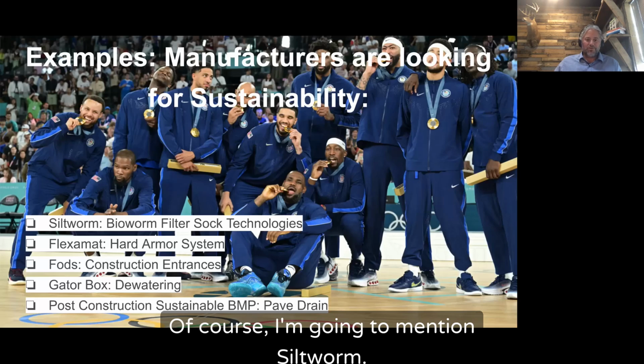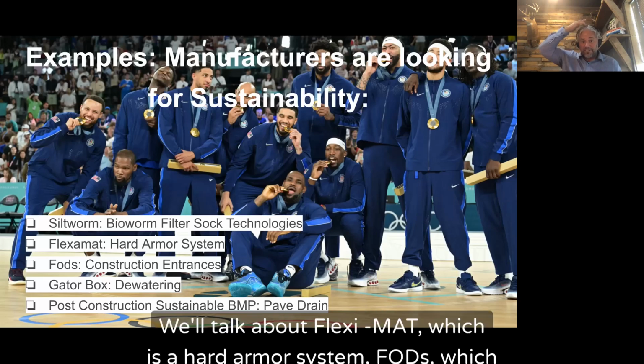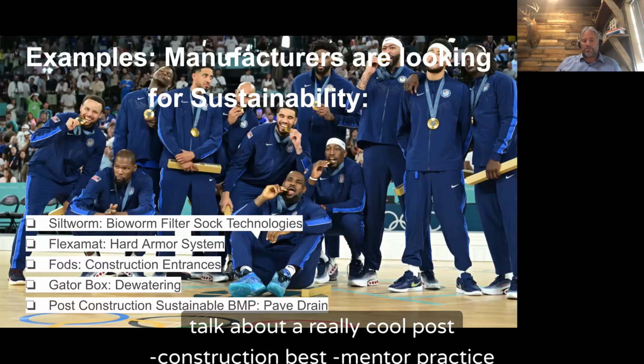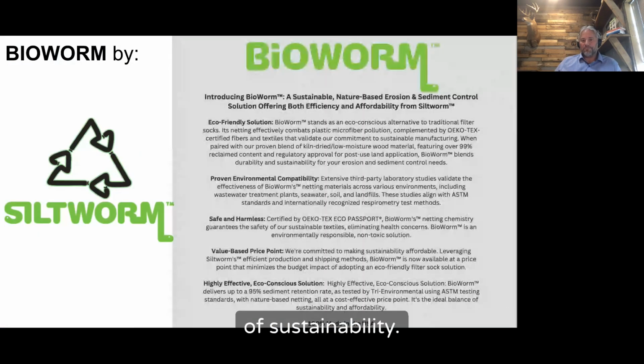Of course, I'm going to mention Siltworm. That's our product. We have a bioworm filter sock technology that I'm going to talk about. I'm going to talk about Fleximat, which is a hard armor system, FODS, which is a construction entrance system, a gator box, and then a really cool post-construction best management practice called Pave Drain. And these are just some examples of where the industry is going in terms of sustainability.